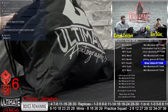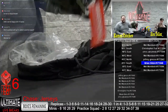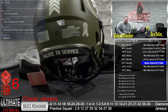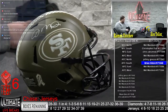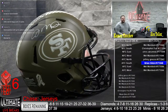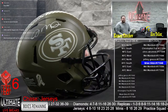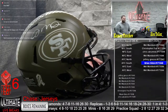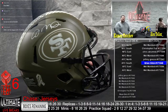We got an authentic. We got one of the all-time greats. How about Joe Montana, baby? The Salute to Service authentic, USA flag on the back. Fanatic certified. Congratulations, Mel Murdoch, on Joe Montana. 4-time Super Bowl champion quarterback. The only quarterback with more Super Bowl wins is Tom Brady. Montana's got 3 Super Bowl MVPs, 2 league MVPs. Only guys with that amount of MVPs and Super Bowl rings: it's Brady, Mahomes, and Montana, elite class.